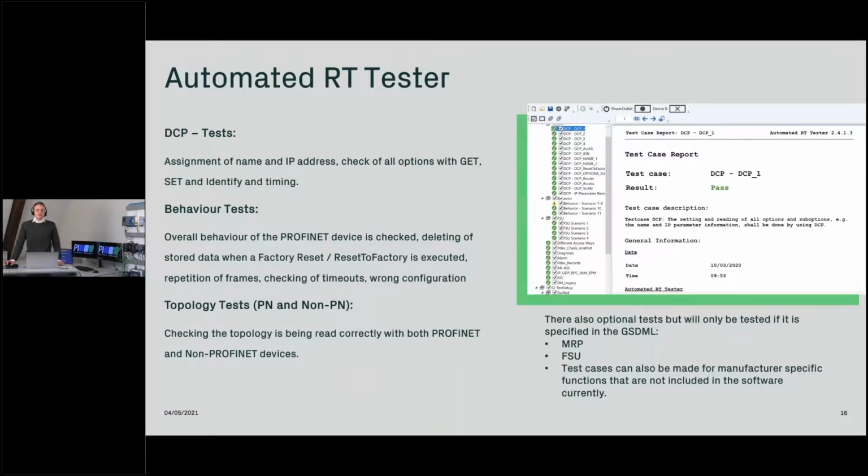Some topology tests will also be done, checking how the device will react to its neighbors. This is done with PROFINET and non-PROFINET devices. Also specified in the GCML file, some optional tests like media redundancy and fast startup will be tested. This completes the R tester, but now let's continue with the security level test.